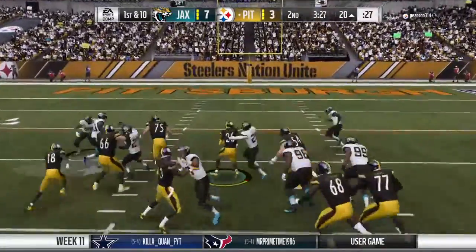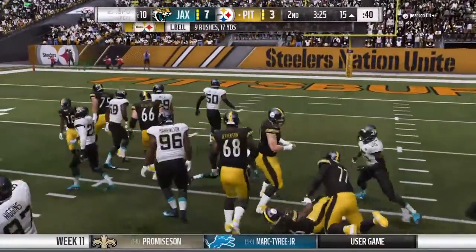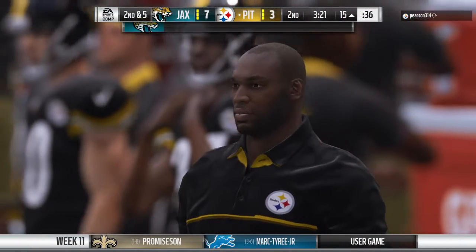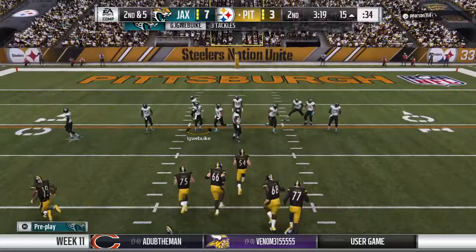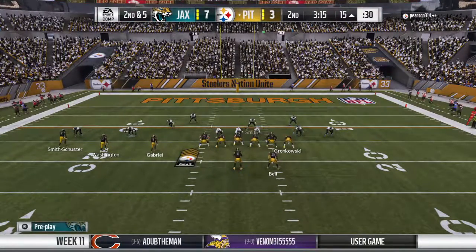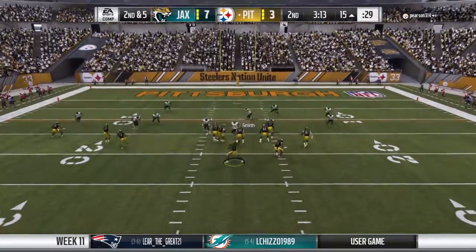They'll go back to the ground with Bell, and he's able to push his way forward here for a good little gain. Give him 5 on the carry there, and it'll be 2nd down. That's a strong pickup right there on 1st down. And as this drive goes on, we're seeing an offensive line and running game imposing its will.